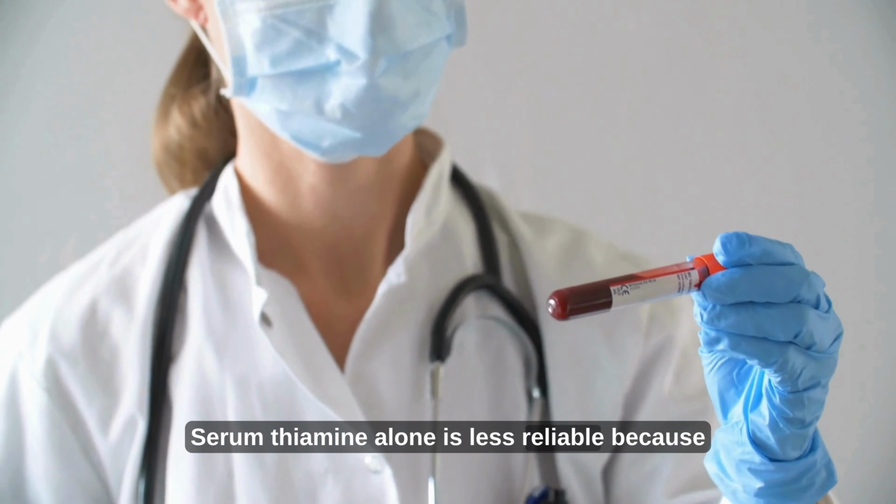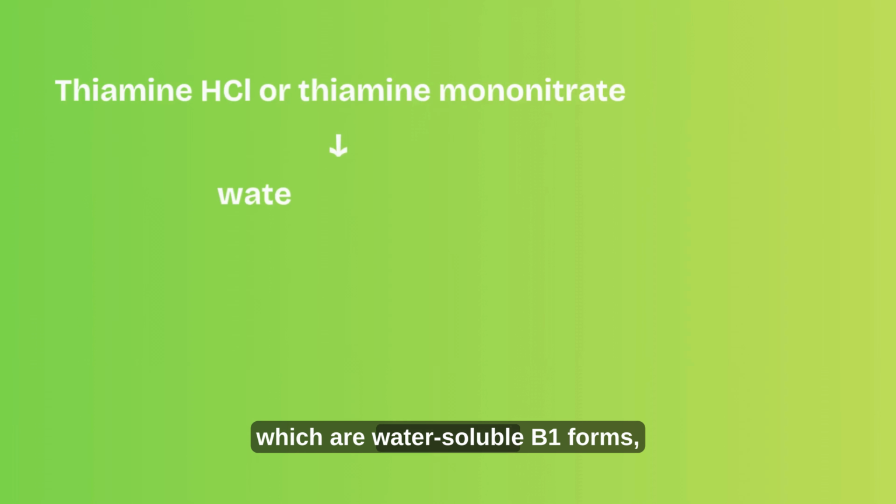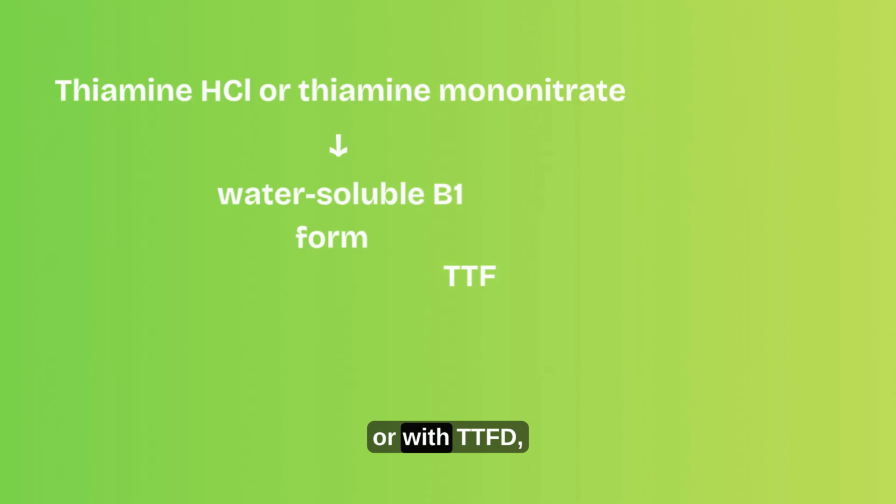If you're looking to buy any supplements, here's how to choose wisely. You'll see benfotiamine as a standalone capsule or in blends with other B vitamins or alpha-lipoic acid. Don't confuse it with thiamine HCl or thiamine mononitrate, which are water-soluble B1 forms, or with TTFD, a different fat-friendly form, sometimes called allithiamine.